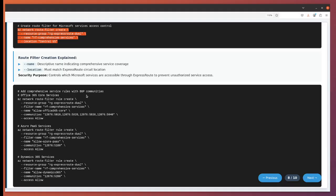The comprehensive route filter we are creating covers the major Microsoft service categories that most organizations need: Office 365 core services, Azure PaaS services, and Dynamics 365. Each BGP community represents a different service category. This granular approach allows you to selectively enable or disable access to specific Microsoft services by adding or removing community rules. The allow access type means only the explicitly listed communities will be permitted.